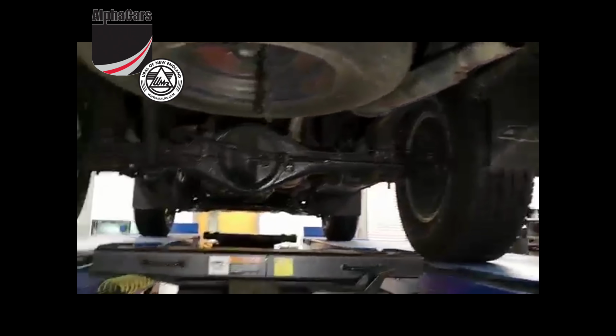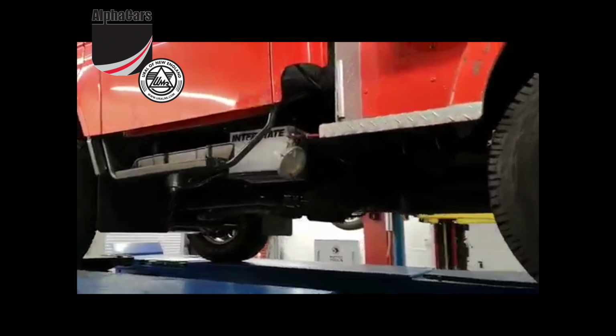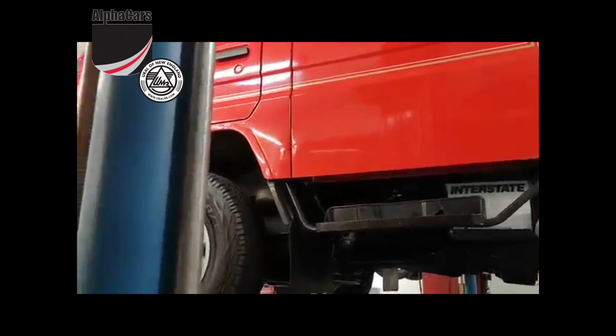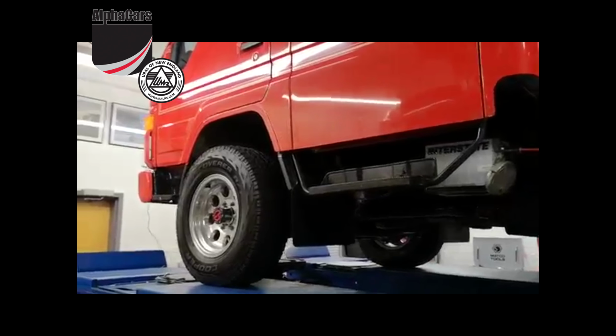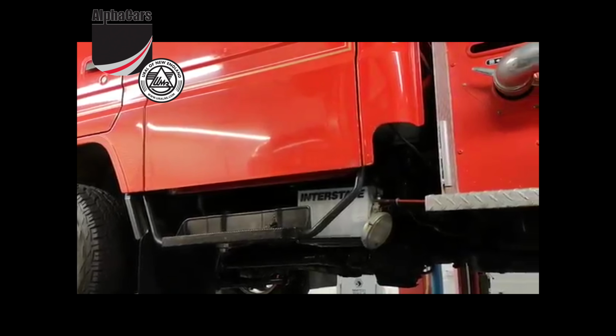So this truck represents a phenomenal opportunity and a great value as a special interest vehicle that you don't have to do much to. You can simply just turn the key, start it up, and have fun. You don't need to restore it. You don't need to do anything. It's fully serviced, and it's fully up to date. We're going to lower it.